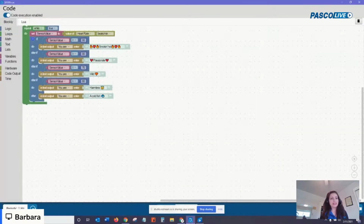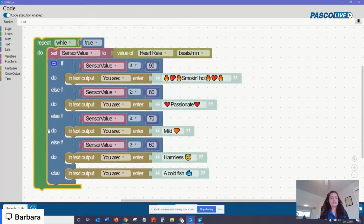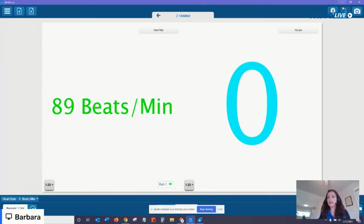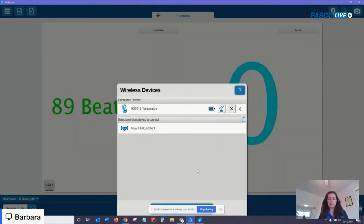Another thing you can do with it is go back and write another program that uses temperature with some warning scales. So I'm going to go back into my Spark lab, and now I'm going to connect the temperature sensor. Once I've got a file open, I can do that by hitting the Bluetooth menu and connecting the temperature sensor. Okay, and I'm done.